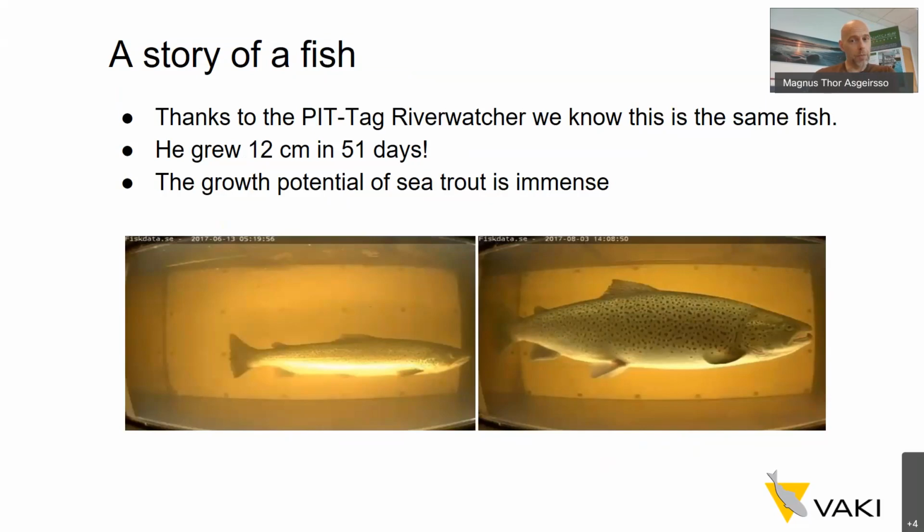But like we saw in the first picture, if you hold it close to the camera, it appears bigger, right? In the picture on the right side, he's much closer to the camera. He looks like he's double or triple the size, but that's not the case. The Riverwatcher takes this into account when it's measuring the fish, so it doesn't matter how close or far away from the camera it is.